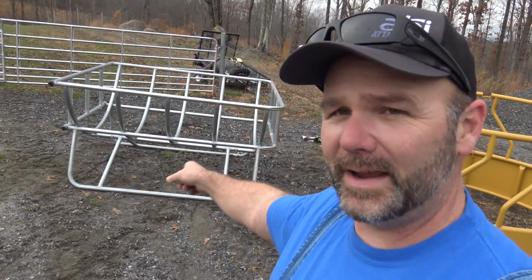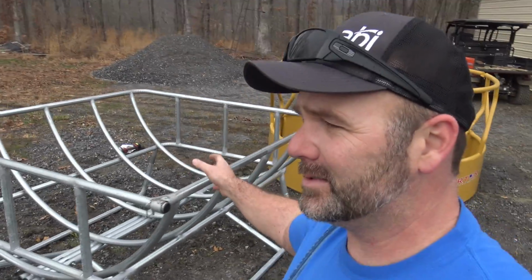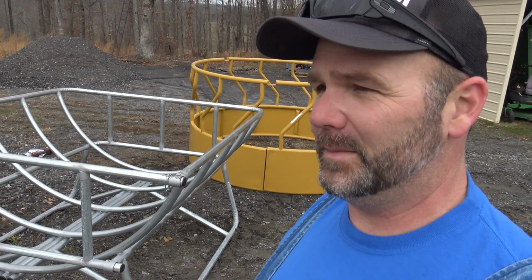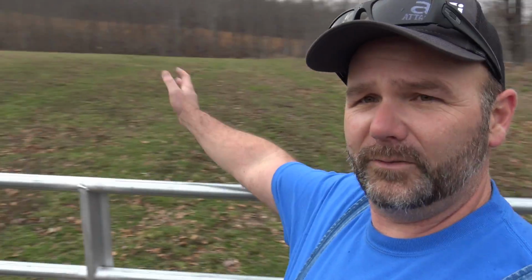Now this is the cradle feeder, and the cradle feeder is basically set up if you're feeding horses, goats, cows, anything that you don't want your feed to be on the ground. What we'll probably do is move this cradle feeder around as we feed our cows, because we don't want them to tear up this ground that we've worked so hard for. We've worked so hard to get good forage, and it's still fairly sparse. So it's a new farm, it's a new place, and we're building it up. So that's what's going on here, guys.